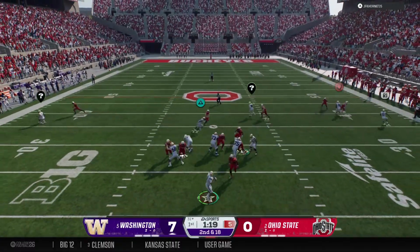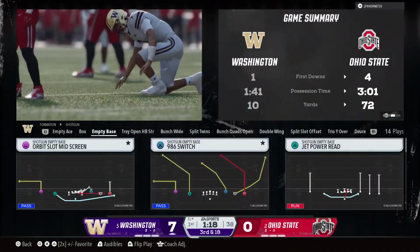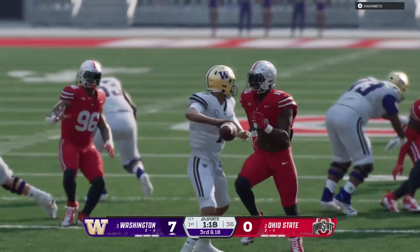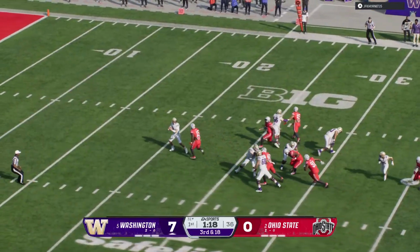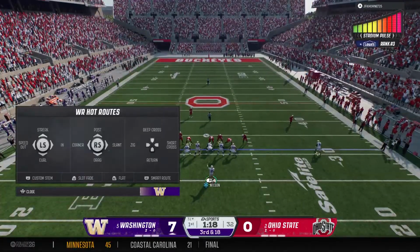Dropping back, it's Nelson. It's incomplete. He took a hit as he threw the football. That brings up a third down. Well, that pass rush got in there in a hurry. Great job by this defense of disrupting the rhythm and timing between the quarterback and the receivers.